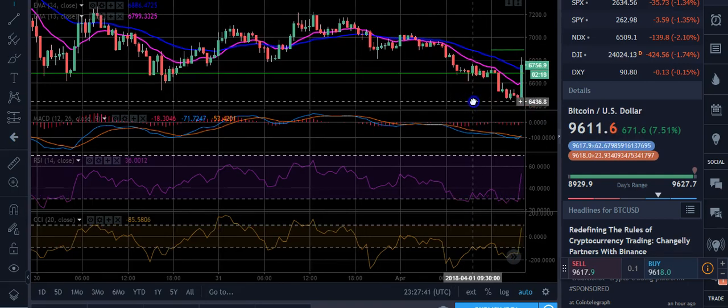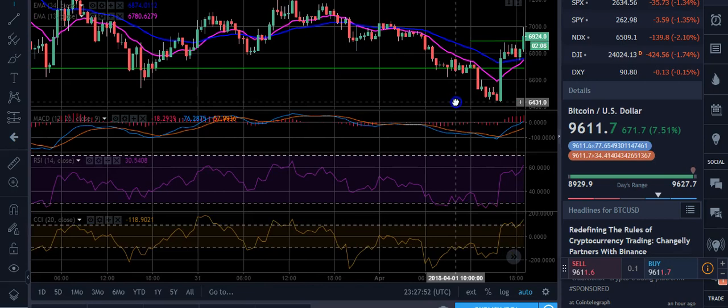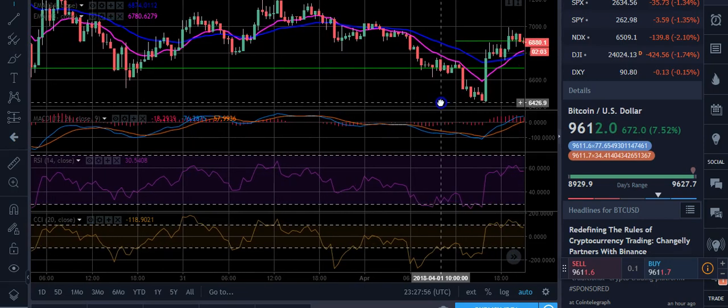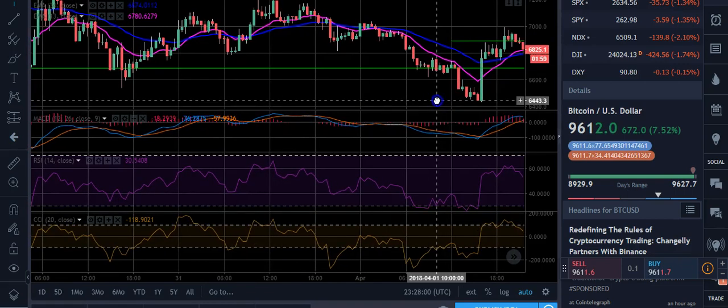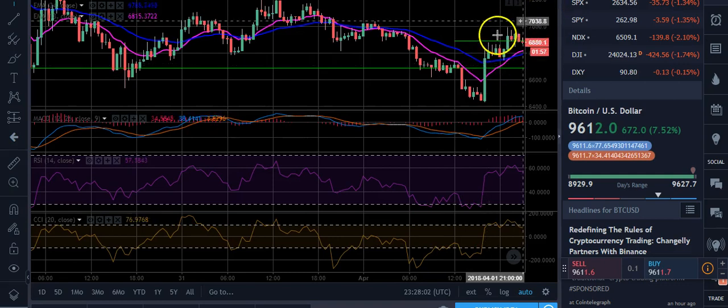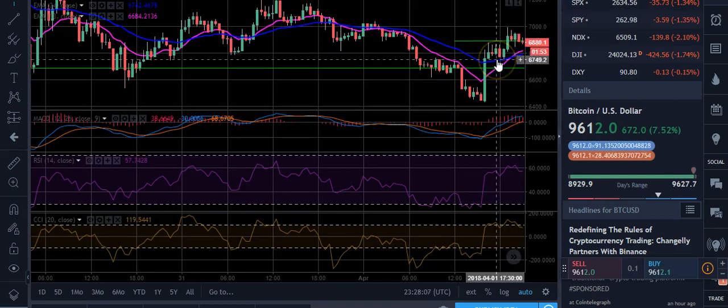And then here we have a rise. So how do you sell on the high? What you do is you wait for pink to be above blue. Okay, we got pink above blue, right? So is this the high? Is this as high as it's gonna go?